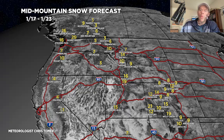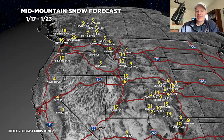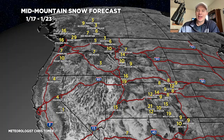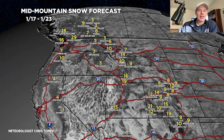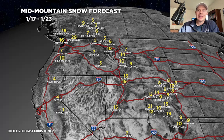I mean, between period 1, look at Colorado. Let's hone in, for example, on Wolf Creek. So 19 in period 1 and another 19 in period 2. So you're looking at like 3 feet. Let's go back. Here's the first period. Alta, 18 first period, 19 second period. So again, 2 to 3 feet of snow. First period up in Steamboat, 8, another 8 in the second period. Let's go back. What about Aspen Snowmass? 3 in the first, 14 in the second. So you get the idea. I mean, we've got good totals ahead.